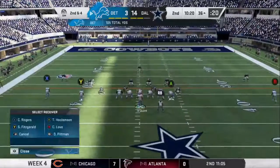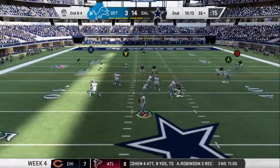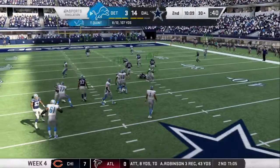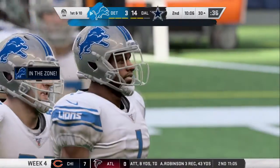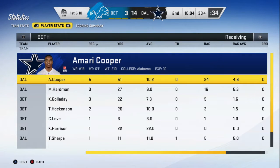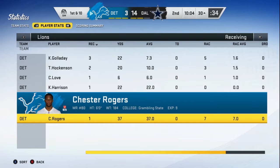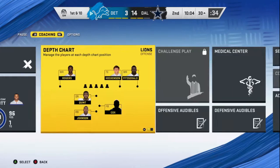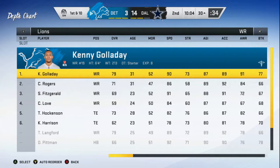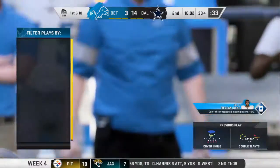The improv on the scramble there gets him 6, and it'll be 2nd down. 2nd and 4. Got his man, complete over the middle. That's Love, and he works it to the 30-yard line here, right at the 30. Six yards the pickup, and that's a first down.